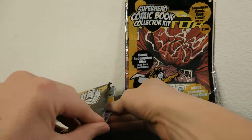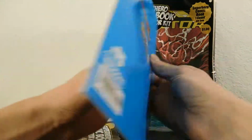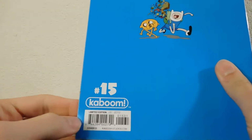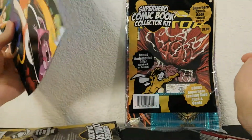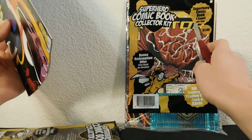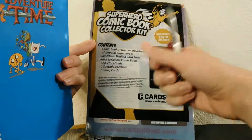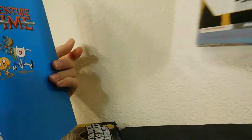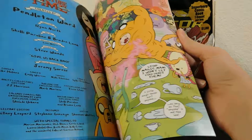Let's see. Looks like I got two comics in mine. Adventure Time. Look at that. Number 15, limited edition. I wonder if this is something special to get two, because it says, let's see, one count. Superhero comic book bag, one count. Does that mean it's one bag or one comic? Because inside it says comic books from an assortment. Okay, so it may or may not have two comic books in it, so therefore it is sort of a blind bag.